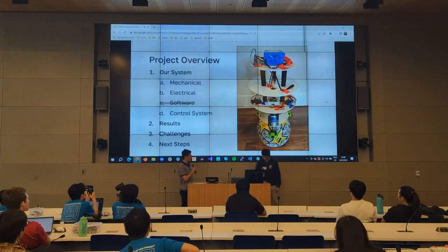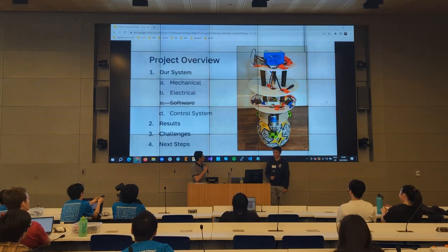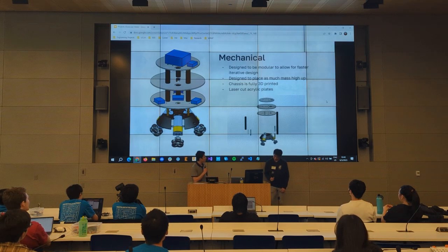Okay, so we're going to go over the different subsystems of our robot. We'll go over the mechanical, electrical, and control system aspects, and then we'll take you through some of the results we've achieved thus far, the challenges we faced, and what we see as our next steps.